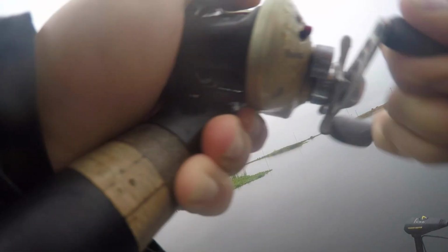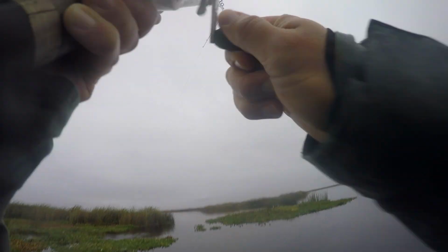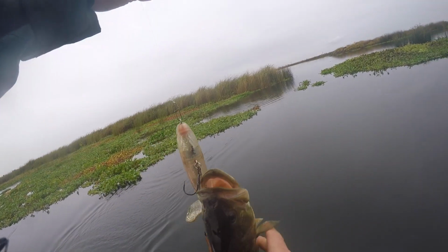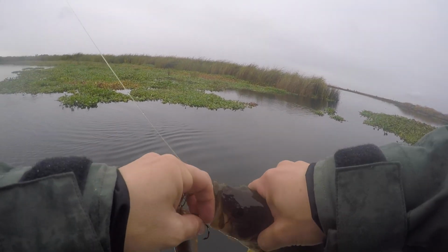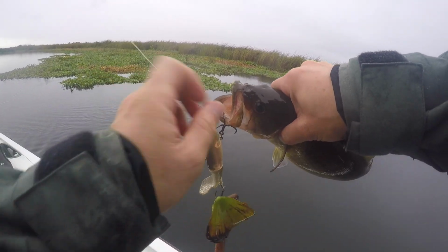Look at that. Got one on the plopper. Actually got one to go. Look at that. Not a bad one either. Well, not great. But the first bass in the boat is what it is. And got him to react to something. Plopper. So we'll stick with that plopper for a little bit.